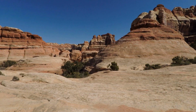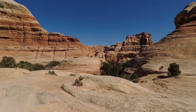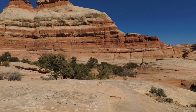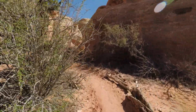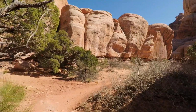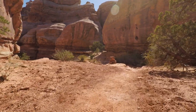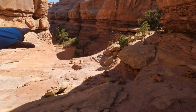Alright, I can start to see into the canyon I'm headed to for Druid Arch. And the trail's not too defined, but there are rock cairns everywhere leading the way. It's not too bad. Alright, looks like I'm dropping down into the canyon from here. Dropping down.